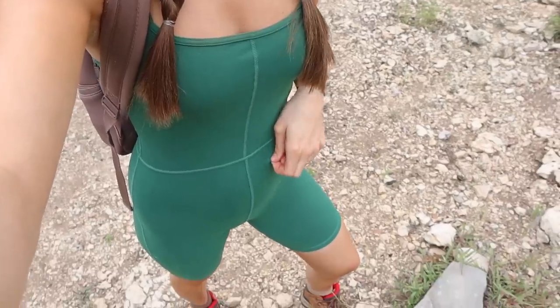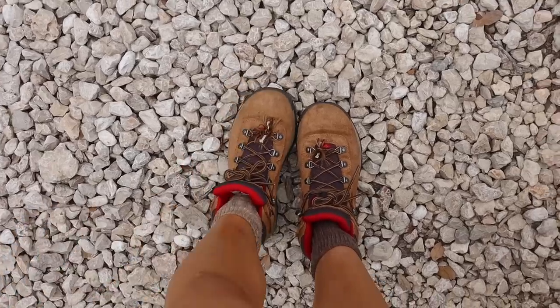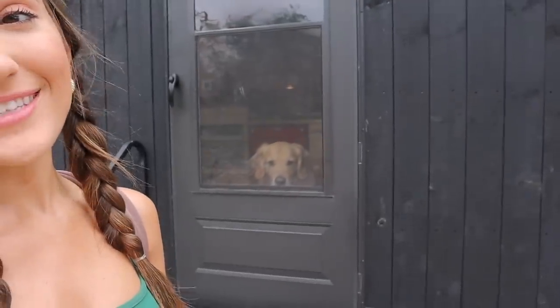I just changed into this little bodysuit from Amazon, and then my hiking boots that I'm wearing are from Columbia. I'll link these down below. I really like them. They're pretty affordable for hiking boots, but I think that they're super cute. And I think there might be a creek that we can jump in. I don't think we're gonna swim today. I don't know. We'll see if it's really hot enough, but Mr. Cash might, so we'll see what happens.